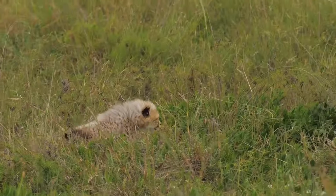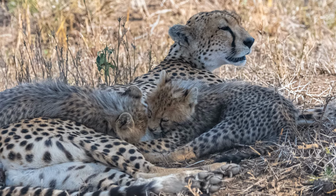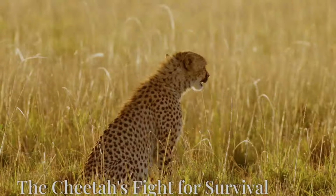For a mother cheetah, life is even more demanding. She must hunt not only for herself, but also for her growing cubs. She teaches them essential survival skills, from stalking prey to defending themselves against larger predators.